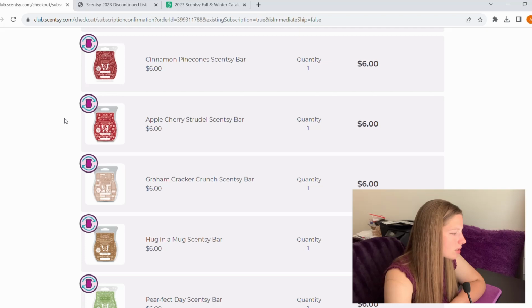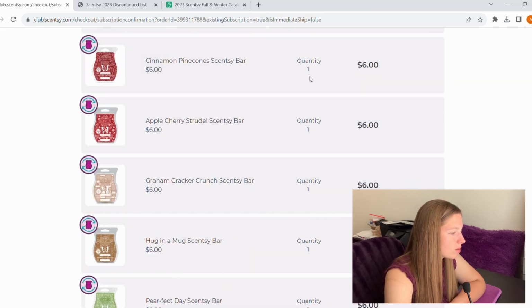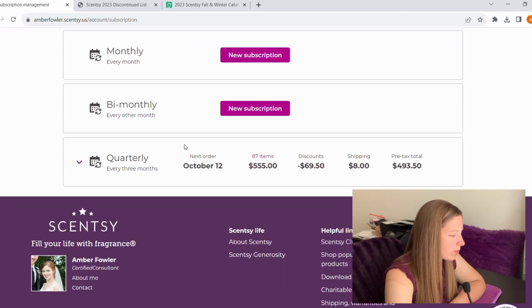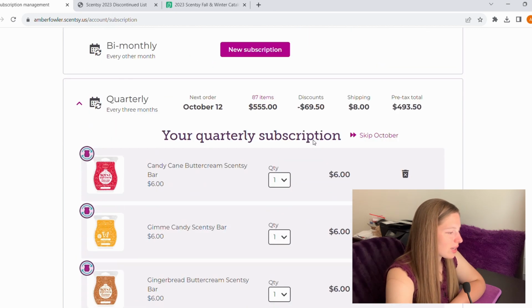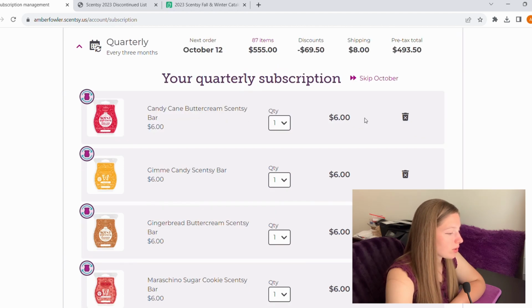Let's head back to the club now. And we've got cinnamon pine cones. Since this one is returning, oh, I need to click this button. There we go. When you update it for whatever reason, it makes it like that. So I guess this is proof that even though the total is $493, which we're going to lower, shipping is still $8. We're going to take out candy cane buttercream, right?